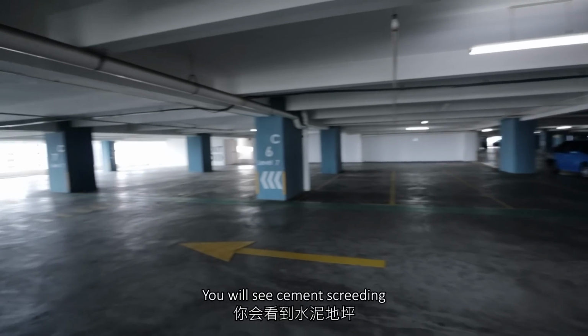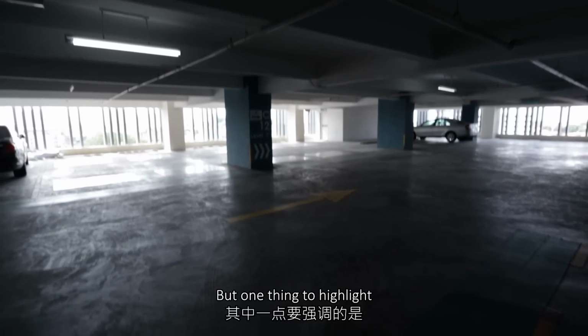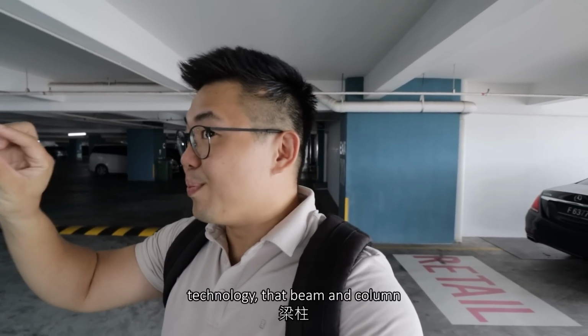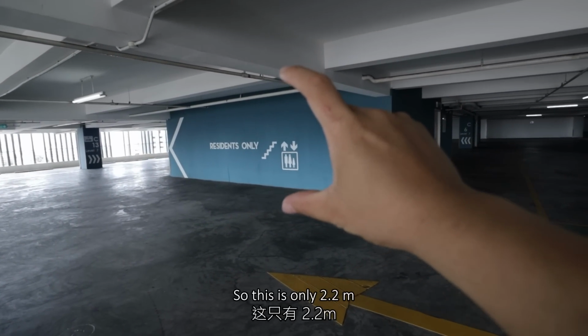You will see cement screening and epoxy paints at targeted areas. But one thing to highlight will be the structural system. They're still using the rather old technology, that beam and column. And the clearance height is pretty narrow, so this is only 2.2 meters.